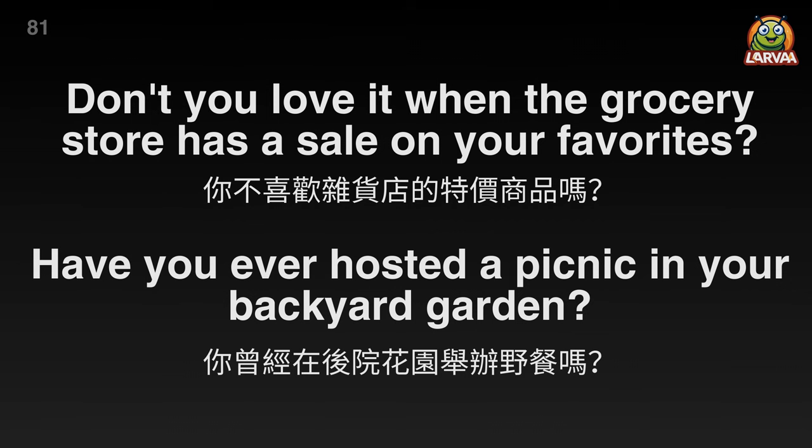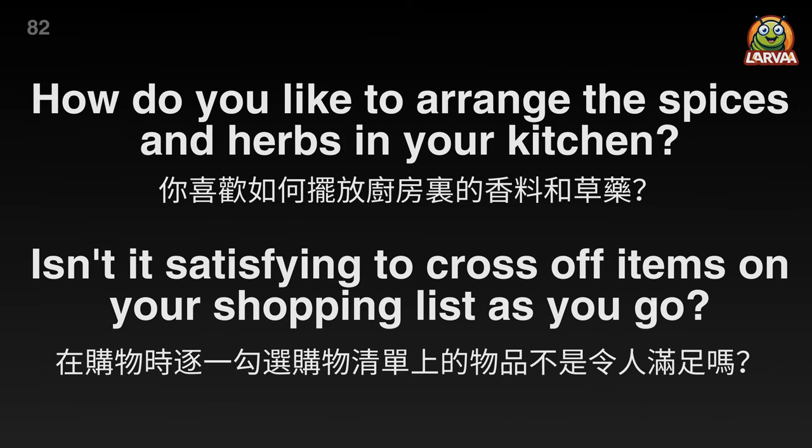Have you ever hosted a picnic in your backyard garden? How do you like to arrange the spices and herbs in your kitchen? Isn't it satisfying to cross off items on your shopping list as you go?